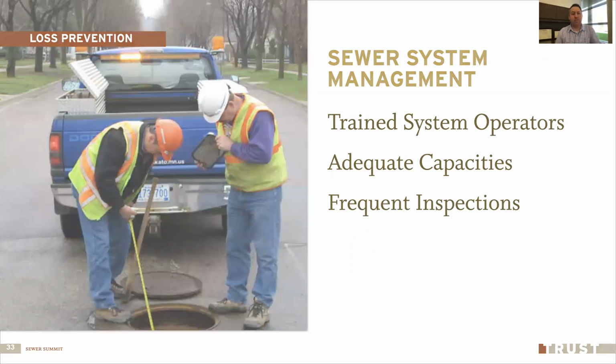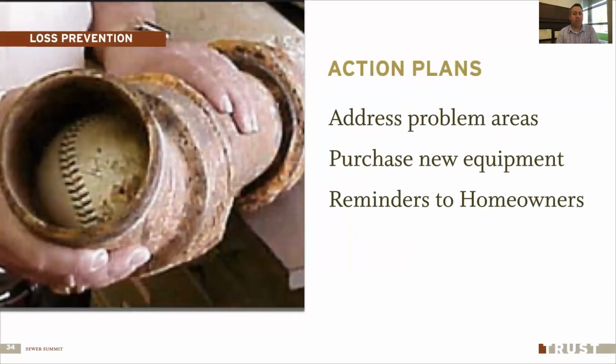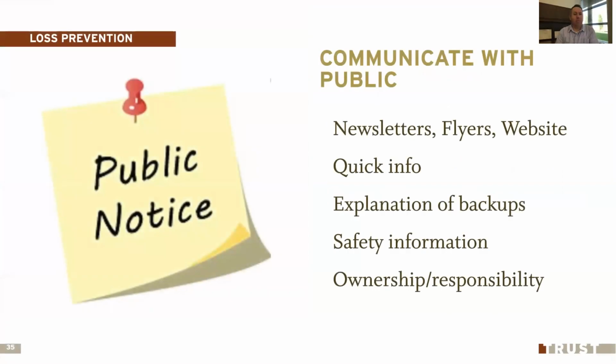So when it comes to managing sewer, there's some action plans. There's things that we need to do. It's addressing those problem areas. It could be purchasing new equipment and making sure that we have a budget for those. And it could be communicating with our public so that they know what causes backups and things that should and shouldn't go down the drain. So reminders to homeowners are a really good thing that a city or an entity or district could do to help out with that. When it comes to communicating with the public, what can you do?